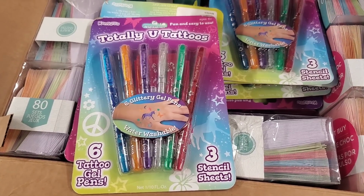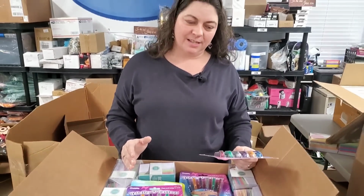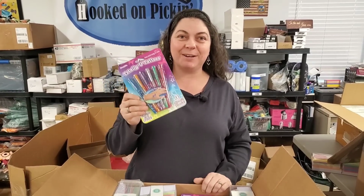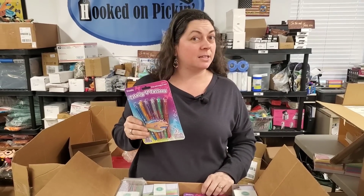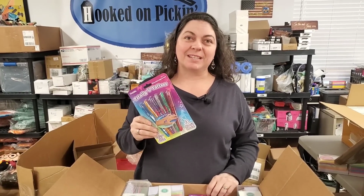Now listen. When you have little kids, you teach them not to color on themselves. And this says ages 6+, right about the time they stop coloring on themselves. Here, kids, we're going to buy you some pens so you can what? Color on yourself. I guess there could be worse things they could be doing.